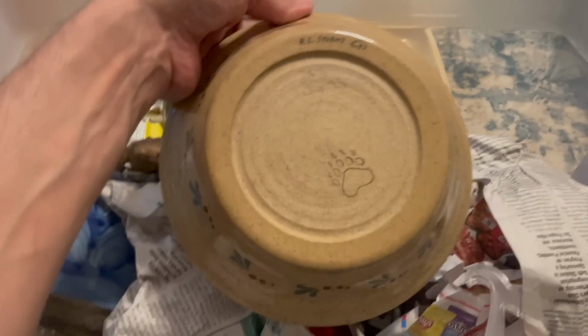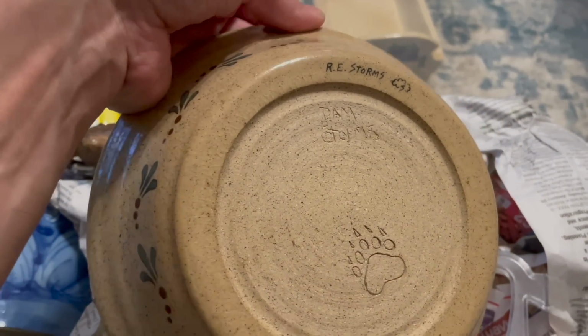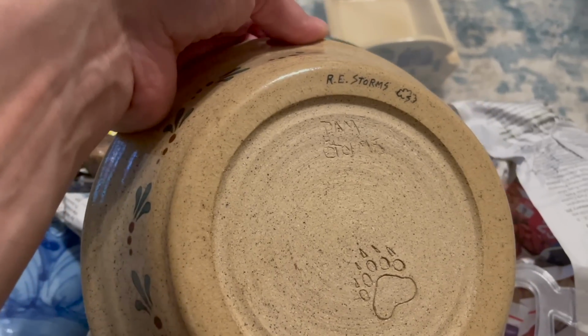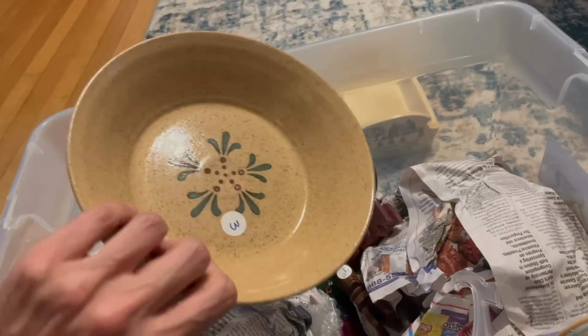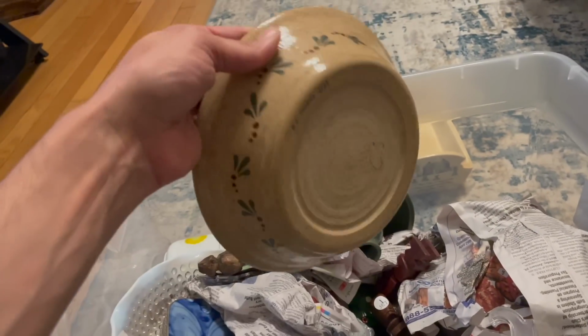This one has a bear print or tiger. Pam. Here, Michael. All right. It's Pam Storms, R.E. Storms. That's a nice little design on there. Almost looks Dutch to me. Pennsylvania Dutch.